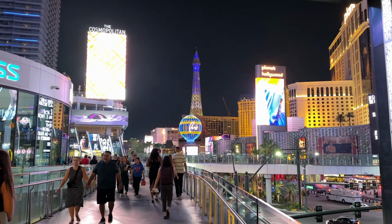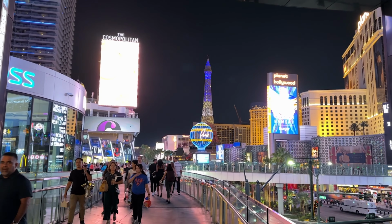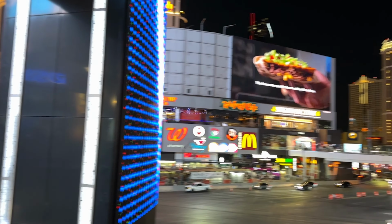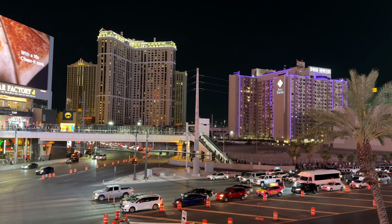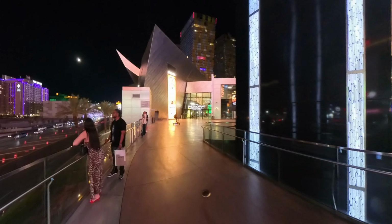Now this area I stopped for just a few moments to take in the scenery. It's a good place to get some shots of the Strip, safe from the road. Pretty good views. Then we head inside to the Crystal Shops.